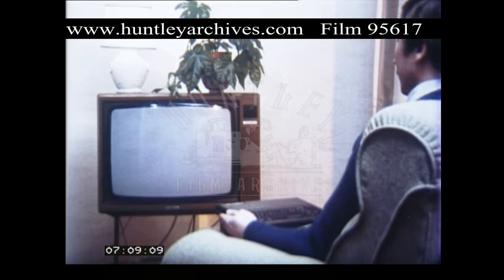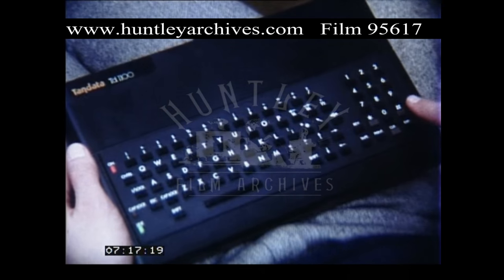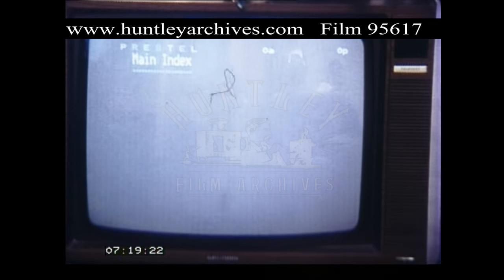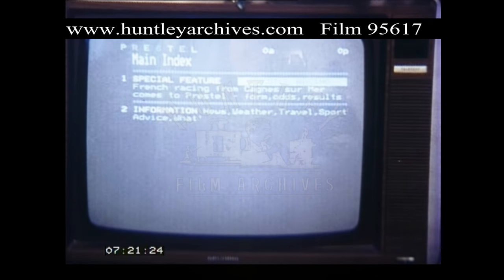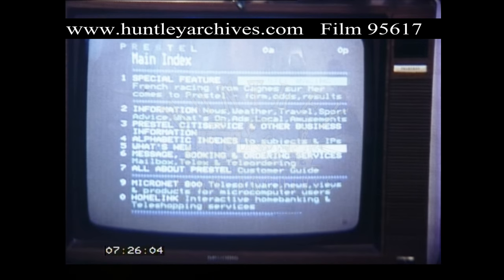Prestel is an interactive videotex system. It's based on a network of British Telecom computers, each holding hundreds of thousands of pages of information. Prestel provides access to information on a wide range of topics, from restaurant guides to inoculations required when travelling abroad.